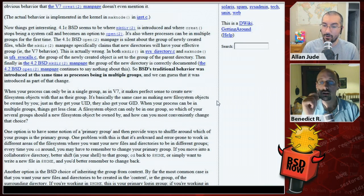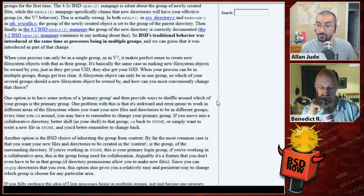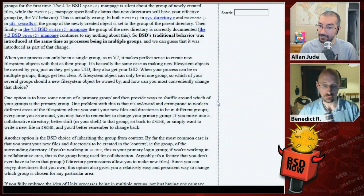So when a process can only be in a single group, like in the v7 case, it makes sense to create newly created file system objects with that group. It's basically the same as making new file system objects owned by you when you create them. When your process can be in multiple groups, though, things get less clear. A file system object can only be in one group, so which of your several groups should newly created file system objects be owned by? And how can you conveniently change which is your primary group?